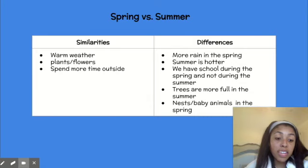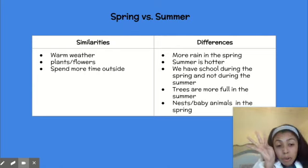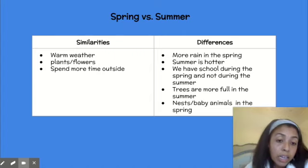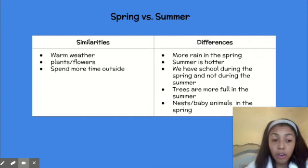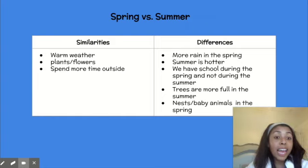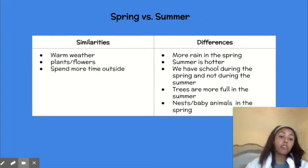And I noticed in the video, as well as that picture we looked at earlier, that trees tend to be more full and more green during the summer. During the spring, you'll see some flowers blooming, and so the trees might not look as green. Another thing that you might not know is that there tend to be more nests or baby animals in the spring. That's because animals have their babies during the spring. So we tend to see more baby animals during the springtime, and we don't see as many baby animals during the summertime.